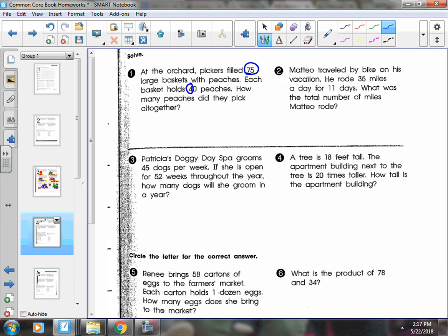I'm going to make my life easy, and I'm going to do 75 times 4. And then I'm just going to add a 0 to my answer, and that's the same thing as 75 times 40. But you also could do 75 times 40, and you'll get the same answer as I'm about to get. So I'm just going to do 75 times 4, because multiplying by a single digit is quite easy. 4 times 5 is 20. 4 times 7 is 28. Plus 2 is 30. And then I have to add a 0 because I don't want to do 75 times 4. I want to do 75 times 40. So the answer is 3,000 peaches.